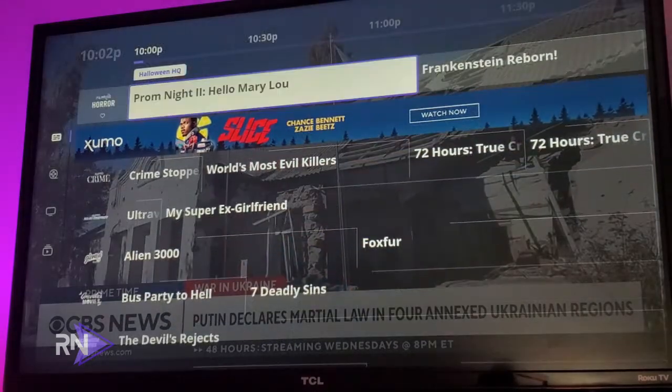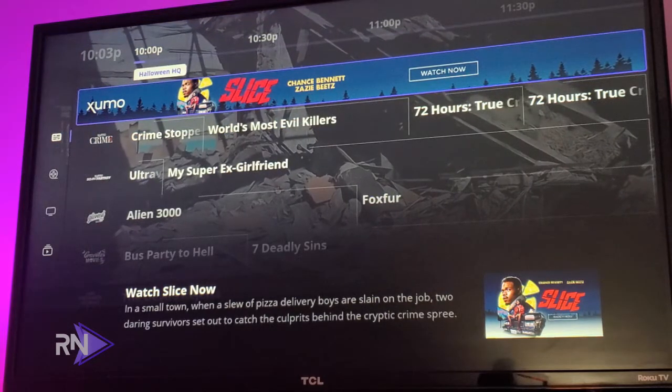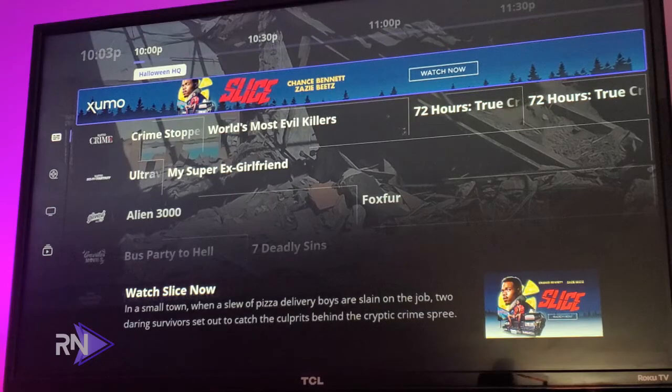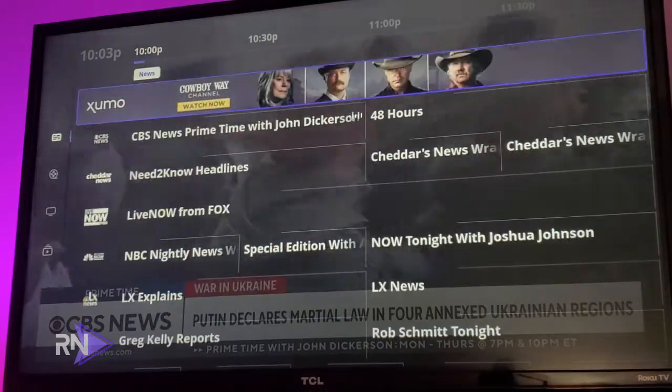Now, in the guide, you have ads sometimes. If you used to have DirecTV and you switched to streaming, it kind of feels familiar to the DirecTV guide, where they had ads showing up in areas of the guide. So let's keep that noted.